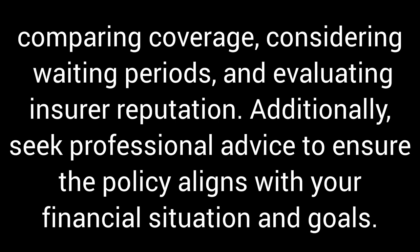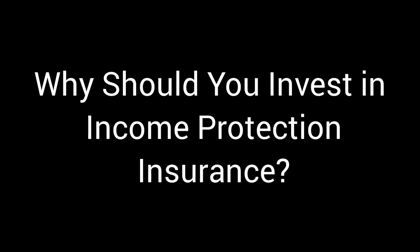Exploring the benefits of income protection insurance. Financial security: it provides a regular income stream if you can't work due to illness or injury, ensuring you can cover essential expenses. Flexibility: policies can be tailored to your needs, allowing you to choose benefit amounts, waiting periods, and benefit periods that suit your financial situation.